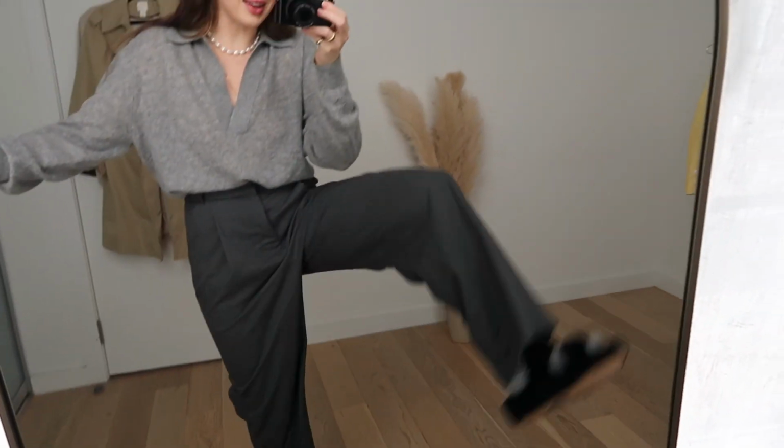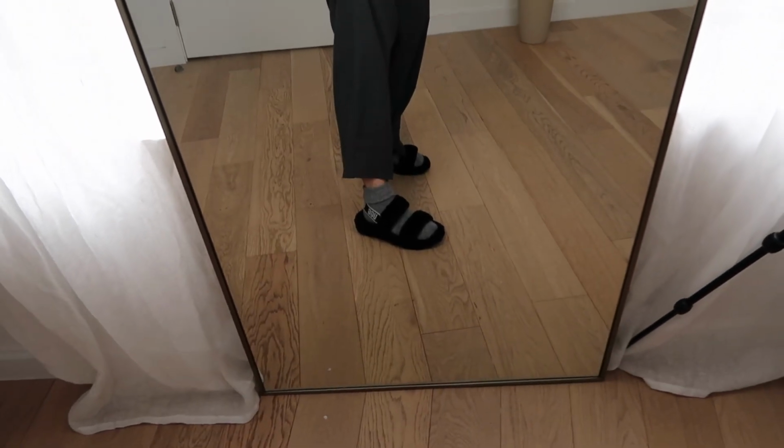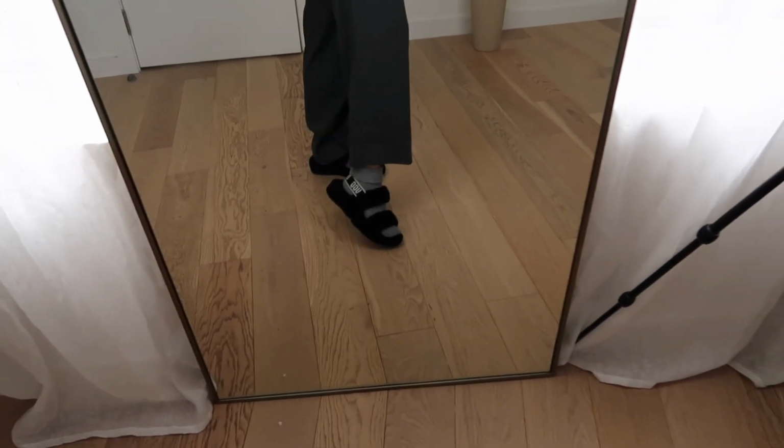And I just imagine out in the free world, when we're actually getting dressed up again and going and seeing people, wearing this with heels or heeled boots. I just feel like it's so nice, yet feels like you're wearing sweatpants at the same time. So yeah, those. And I have some gray woolly socks that I also got from Zara.